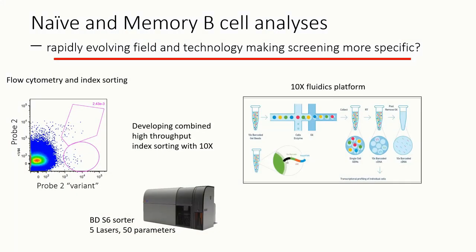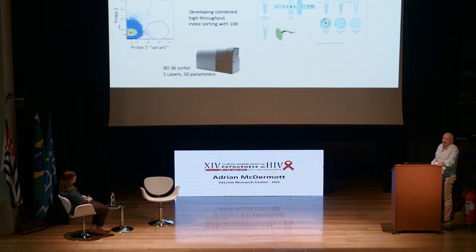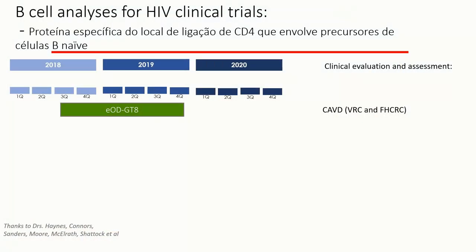Then, as Bob was saying again this morning, the rapidly evolving field of technology is making screening more specific, and we can couple the BDS6 sorter, which is 5 lasers and 50 parameters, with this 10x fluidics platform, and it becomes very, very powerful. So what about the EODGT8 trial? We're actually doing the analysis for this trial right now.